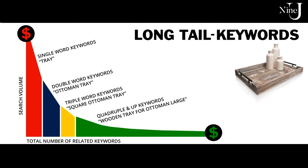Now, you know what a long tail keyword is, like, wooden tray for ottoman large, right? What that means is there are fewer and fewer people searching for it, but somebody searching for tray might just be in the beginning stages of, hey, I think I want a tray. Somebody who's actually looking for wooden tray for ottoman large is saying to themselves, hey, I've got to get this wooden tray for my ottoman, and it's a biggie. They're ready to buy. And the other thing is, if somebody's searching for tray, they may not be searching for an ottoman tray or a wooden tray.